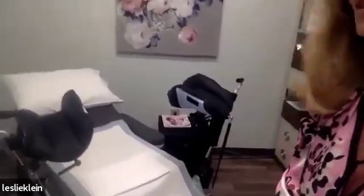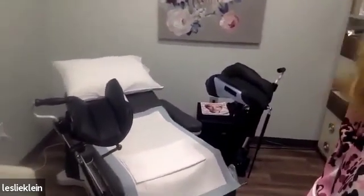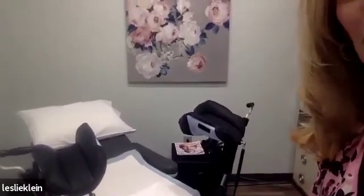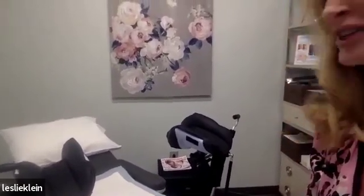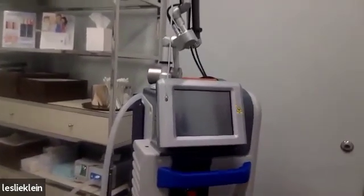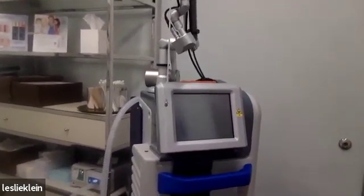I do want to sort of show you my room, if I can do that without dropping anything or making you all dizzy. So when you come in to see me, if you can see that, this is my exam table. It's a very comfortable table. It looks like the kind of table you're going to have a baby on, but I promise you it's really, really comfy and padded. And then this is the Mona Lisa machine right here. So can you all see that okay? Okay. So that's really it.